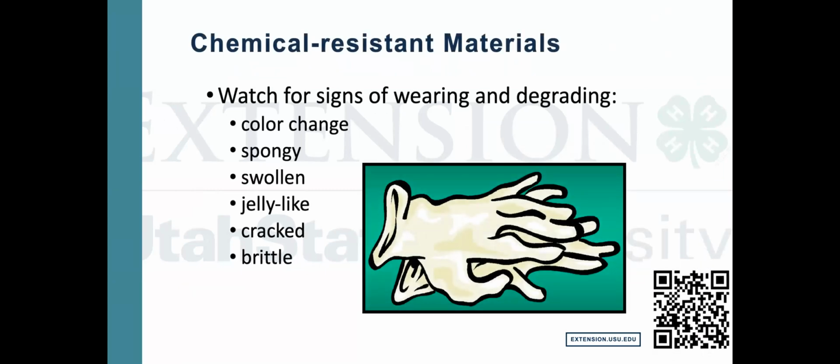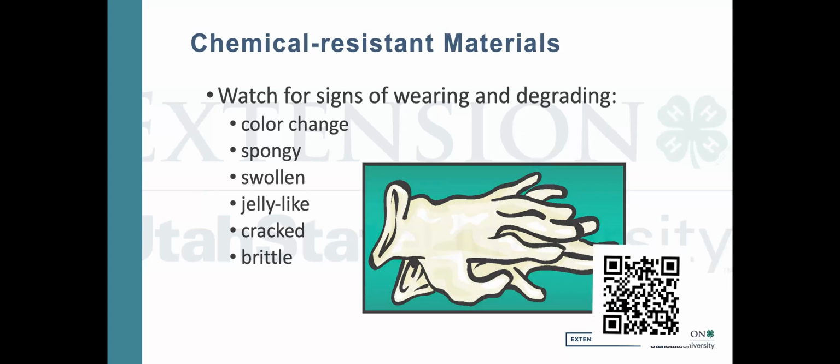If you are wearing pesticide resistant clothing or chemical resistant materials, you need to make sure that they stay in good working order. So if you see color change or they become spongy or swollen or jelly-like or cracked or brittled or show any signs of wear, you want to replace them and use new chemical resistant materials. Gloves with holes in them don't benefit you. They just give you a false sense of security.